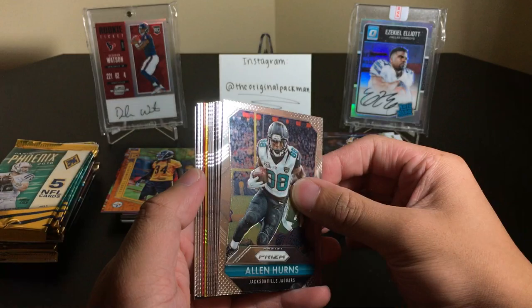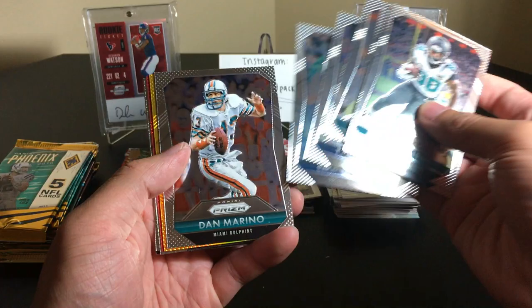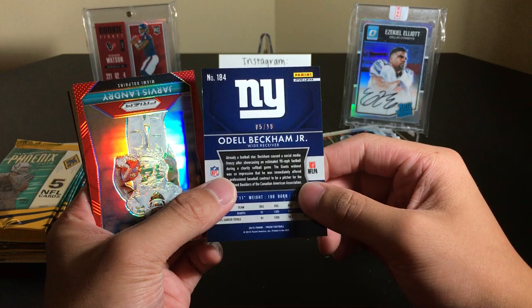I think we have a little bit of gold there. You guys see that? Alan Hearns, Paul Posluszny, Charles Woodson. I love to watch packs too, so this is a lot of fun. Brent Celek, Terrell Davis, Emmett Smith, Dan Marino, and, oh, yes. Oh, baby. Odell Beckham Jr., 5 of 10. Of course, I'm a big Giants fan, so oh, baby, that's nice.